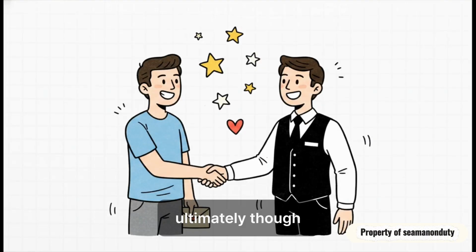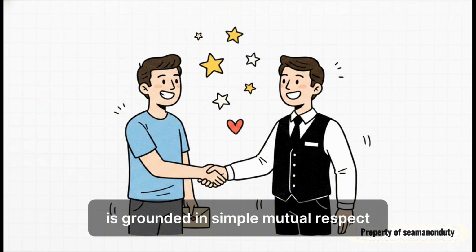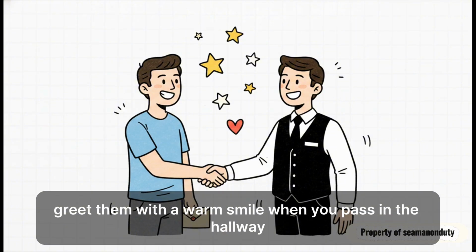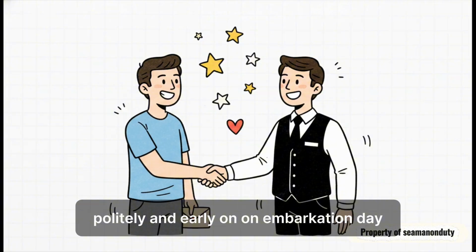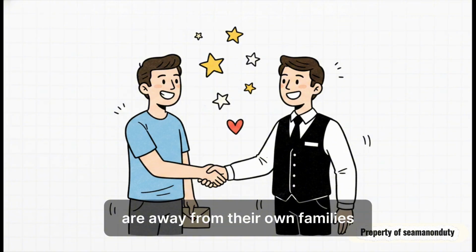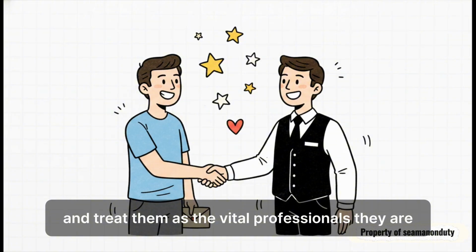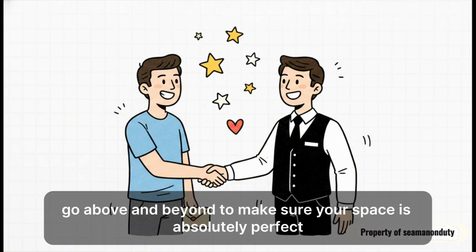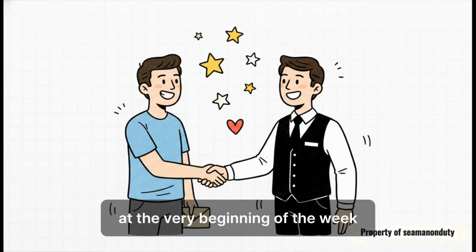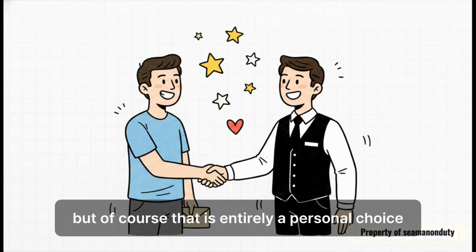Ultimately, though, the absolute best upgrade you can get on any cruise is grounded in simple mutual respect. A good relationship goes a very, very long way. Treat your cabin steward kindly, greet them with a warm smile when you pass in the hallway, and communicate your needs clearly, politely, and early on embarkation day. Remember, these incredibly hardworking individuals are away from their own families for months at a time, dedicated to making your vacation special. When you build a friendly rapport and treat them as the vital professionals they are, they will inevitably go above and beyond to make sure your space is absolutely perfect. Some cruisers even choose to give a little cash tip at the very beginning of the week, in addition to the automatic daily gratuities, just to show their deep appreciation right off the bat. But of course, that is entirely a personal choice.